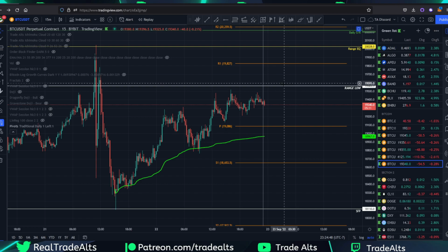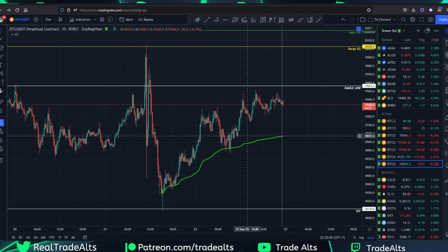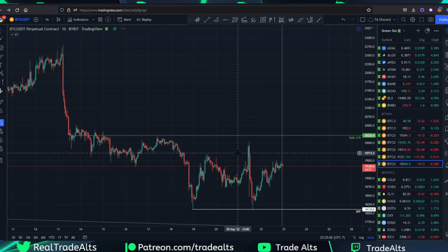But again, I would be looking for a break of this to the downside, and then we'll probably be looking for another test a bit lower. Or again, that break to the top side, I think that's a little easier. The levels to me are a bit more clear as far as that goes.